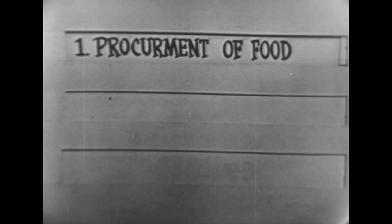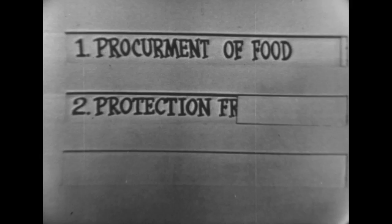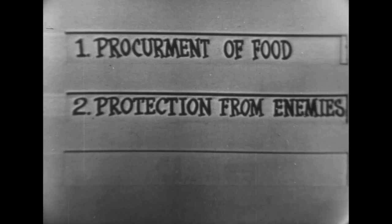We're going to examine some of the interesting methods whereby these tropical fishes are able to, first of all, procure their food. What are the methods that they use? And then secondly, what about protection from enemies? What are the factors involved there? And then the third point, what about special adaptations that some of these fishes have had to make in order to be able to withstand the rigors of the environment?